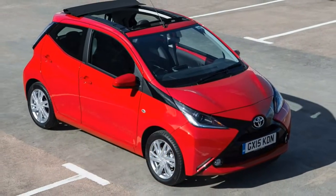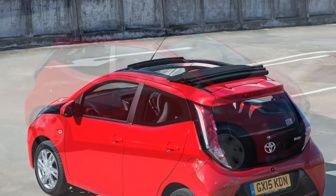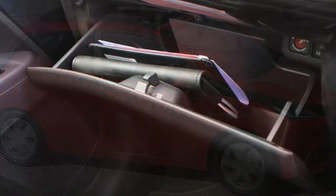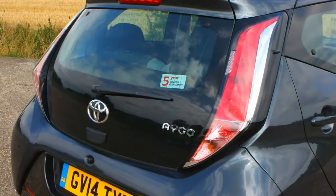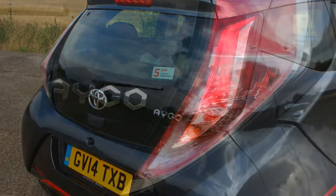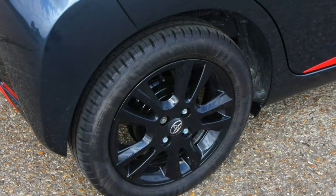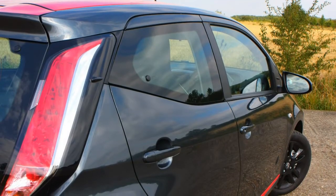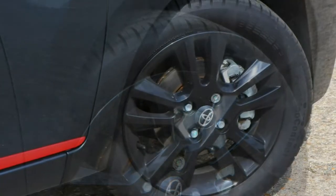Next up is Style, which is also based on Play. 15-inch alloy wheels, contrasting body panels, body-colored dashboard with gloss black center console, air vent and gear shift surrounds. Touch multimedia system with 7.0-inch color touchscreen, reversing camera, automatic aircon, rear privacy glass, auto headlights, front fog lamps.